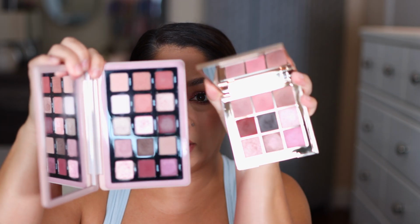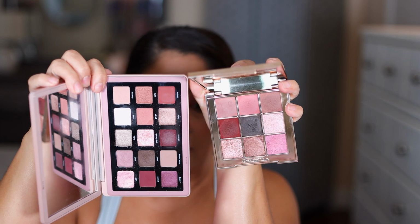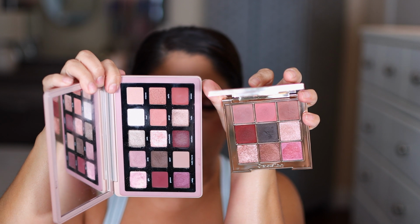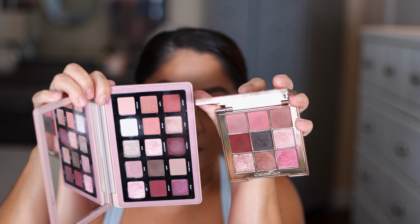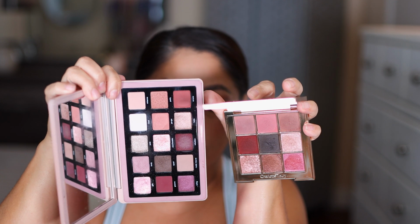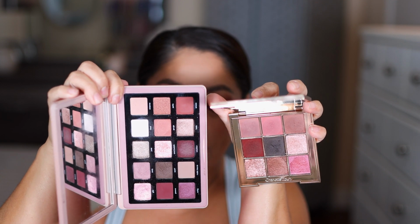So here we have the NATASHA DENONA Retro palette, and here we have the Charlotte Tilbury one, which is pretty similar. Formula wise, they are similar, especially the creamy to matte formulas from NATASHA DENONA, but the pigmentation on the Charlotte Tilbury is such that I have to build up the NATASHA DENONA palette so much comparing it to the Charlotte Tilbury. But yeah, so I'm super impressed with this palette right here from Charlotte Tilbury.